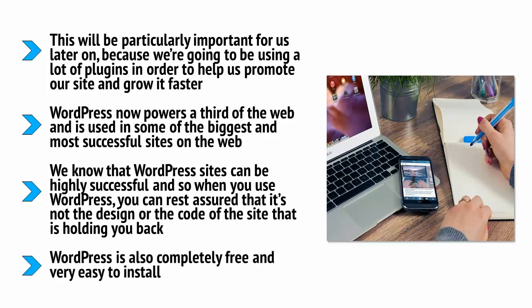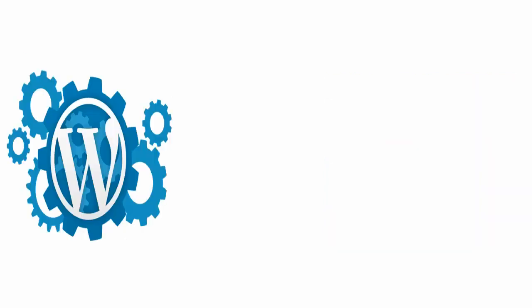WordPress is also completely free and very easy to install. Through Bluehost's cPanel, you can actually install WordPress with a single click. This will make life much easier for you, so don't consider using any other strategy, which could ultimately waste your time and create more opportunity for things to go wrong.